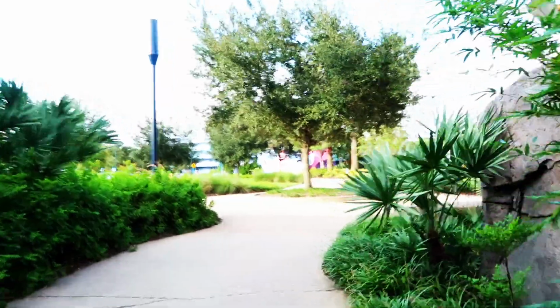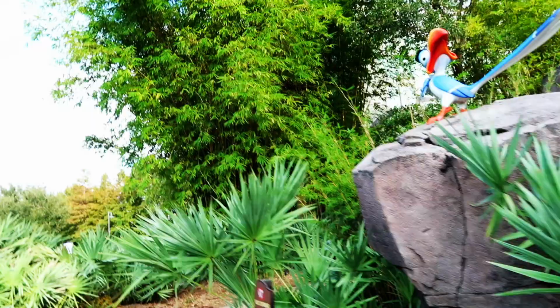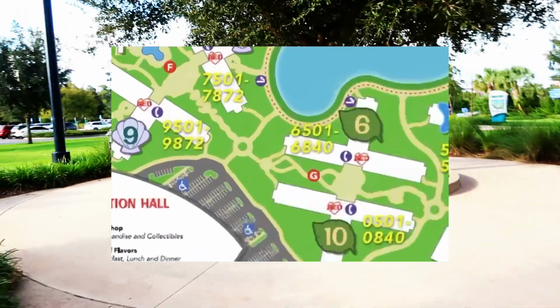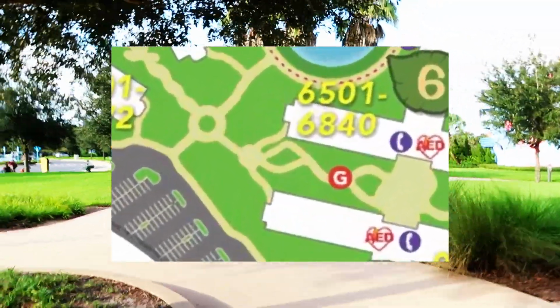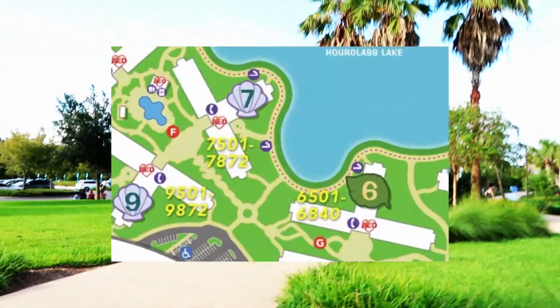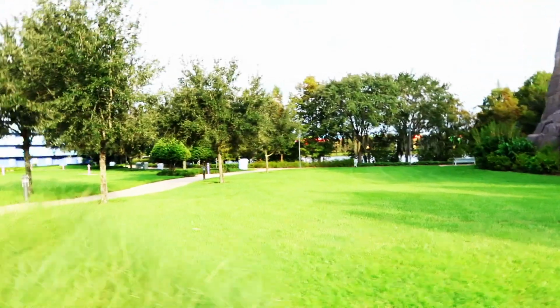Yeah. So now we're coming up onto the end of this Lion King section, and last but not least we have Mr. Zazu. He's the first thing you see when you walk into this section, or the last thing, or first thing if you're coming from the Little Mermaid section like we are every single day. So that's what it looks like. And if you look right down over there, you can see the Skyliner on the lake.